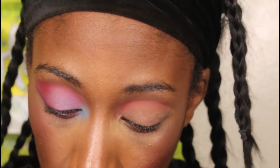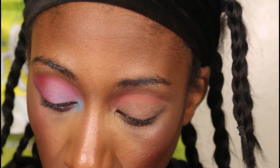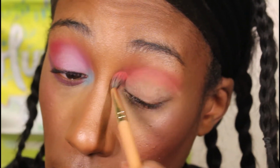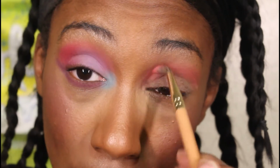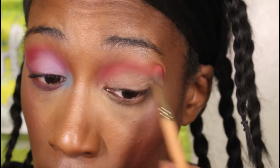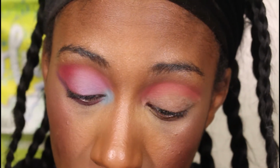And I used the Party Proof eyeshadow primer from ColourPop. I probably should have used a more pigmented one so the colors would pop a little bit more, but I feel like they're popping good, all things considered, because that's a translucent eyeshadow primer. As you can see, this purple on my lid is actually pretty popping, and so is the blue in my inner corner. So I think it did a good job, all things considered.